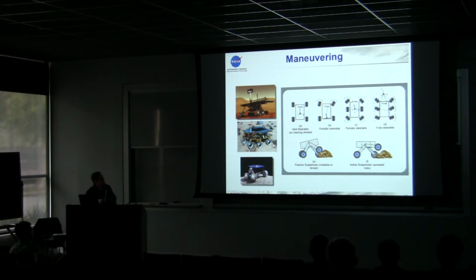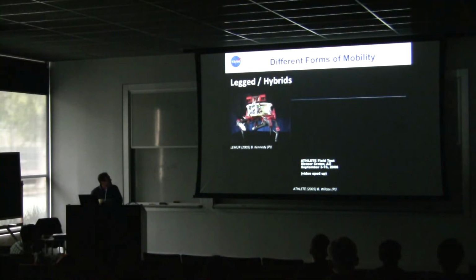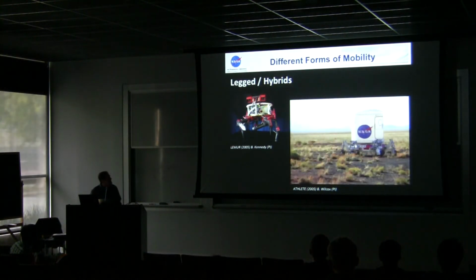So that is the wheel configuration, but if you also look at the wheel suspension, most of the platforms that we have developed comply with the terrain. They're passive suspensions. You lay them on the ground, and they follow the shape of the terrain. But a number of vehicles have also used active suspension, where you can lift up a leg, so you have additional actuation. An example of this is the nano rover that we've developed to explore low-gravity bodies. And then, of course, there are the legged vehicles and the hybrids.